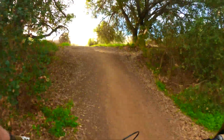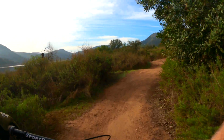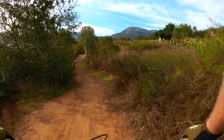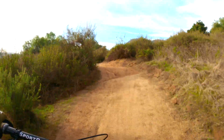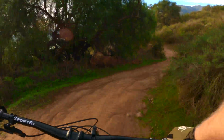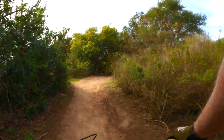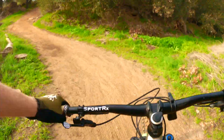So as we're getting deeper and deeper into this, I'm seeing more and more stuff that used to be, I don't want to say challenging, but definitely more challenging. And this has been graded to hell. This used to be semi-single track at least. Now it's basically double track. There used to be some more rock gardens. There used to be all kinds of stuff that's just not here anymore. Little rock skinny.